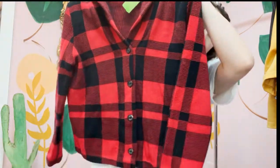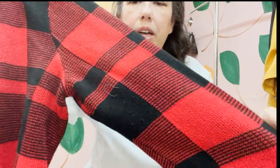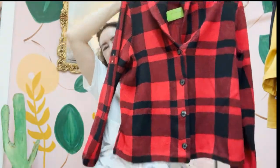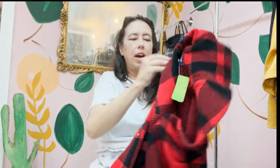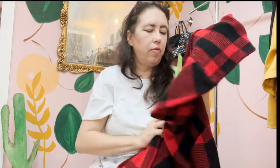And I normally don't buy Chaps. This is Chaps, but it's a sweater, and it looks like a blazer. And it's this big, gigantic plaid. So this is definitely going to sell. I have no doubt about it. It's a size extra large as well, so it has a lot going for it. Did I tell you guys I paid $4 for that?